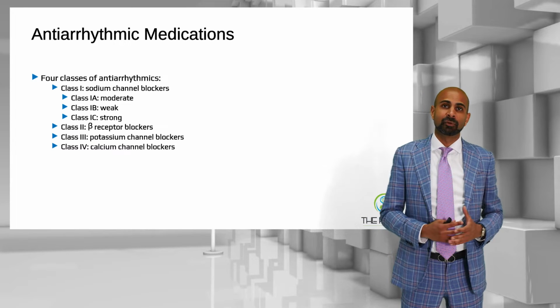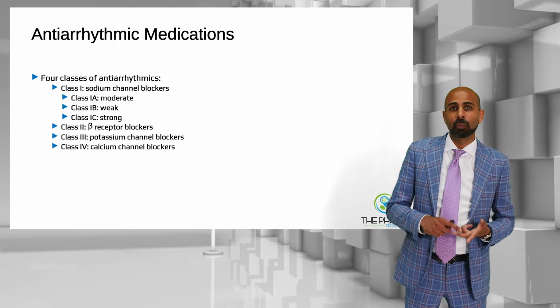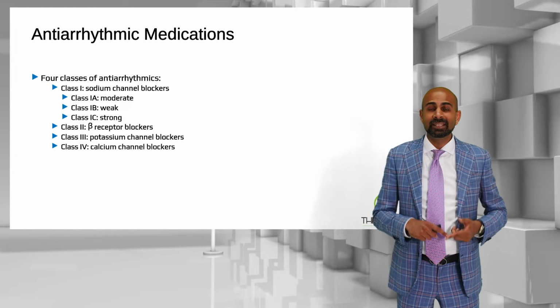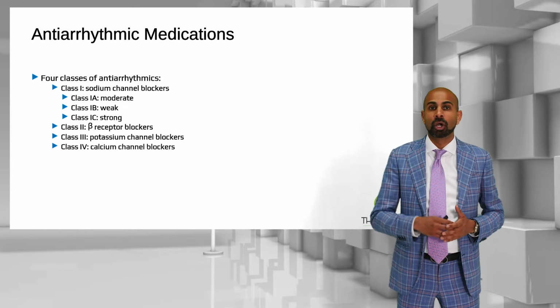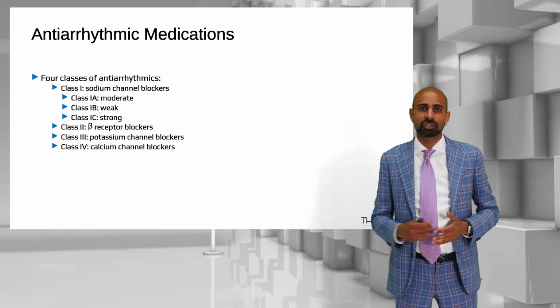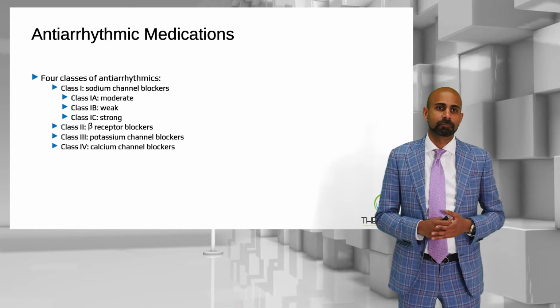Class 1 antiarrhythmics are sodium channel blockers. There's class 1A, 1B, and 1C. 1A, these are moderate sodium channel blockers. Class 1B, these are weak sodium channel blockers. And class 1C, these are strong sodium channel blockers.